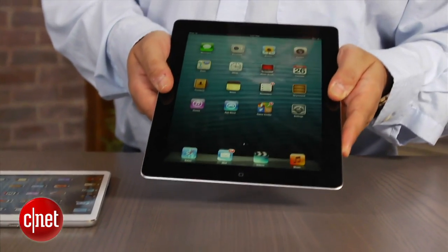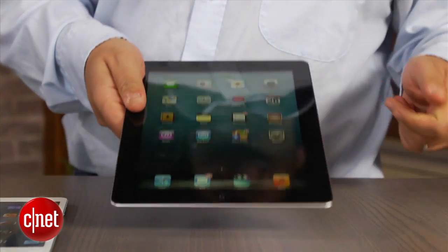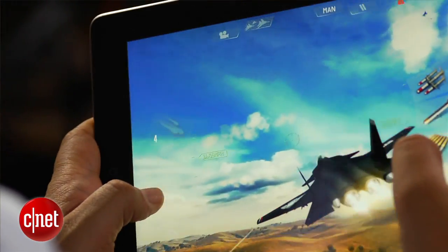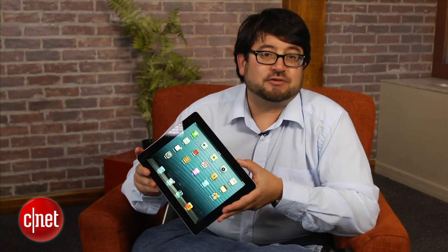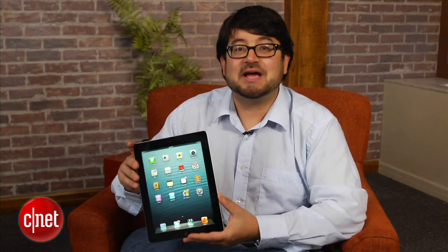Now the 4th gen iPad, this thing is a powerhouse, and it's the fastest iOS device that's on the market right now. It eclipses the iPhone 5, and it provides the best combination of power and performance. For those who want that, this is the way to go. If you're a pro user, if you're using this for photography, if you're using this for video editing, if you're using this as a laptop alternative, then the 4th gen iPad is the way to go.